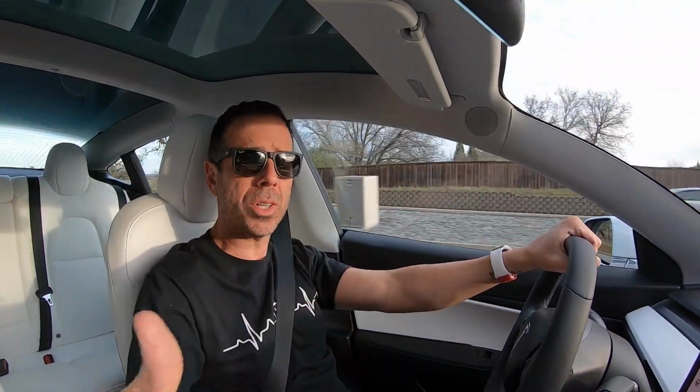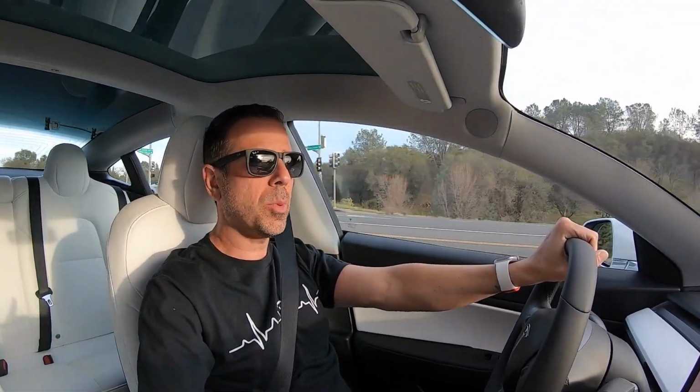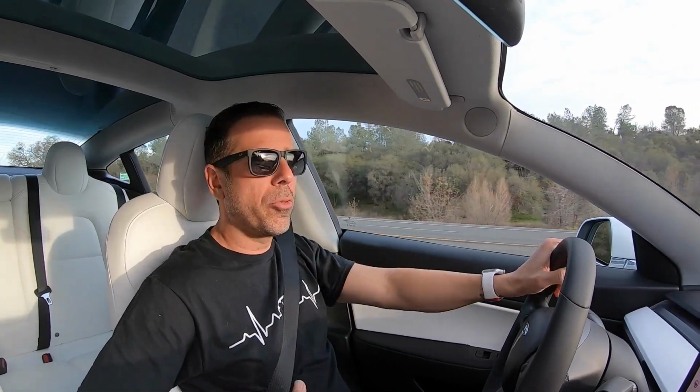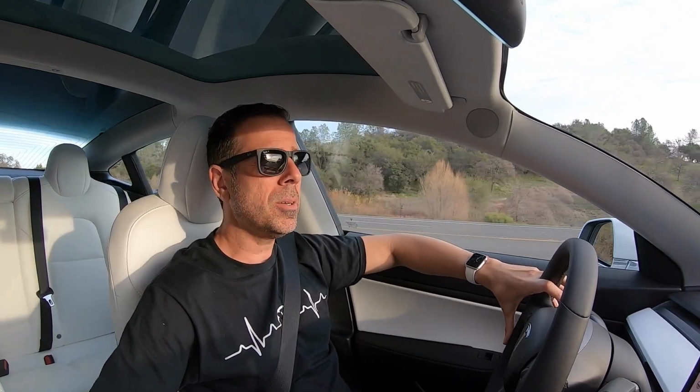And then there's the storage. You've got pockets in every door. You've got a glove box that's pretty sizable. You've got a frunk, you've got a trunk, you've got the center section here that has some very deep pockets. If you can't find enough storage for your regular trip or an extended road trip in this car, you're doing something wrong.